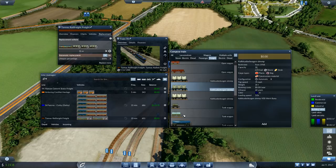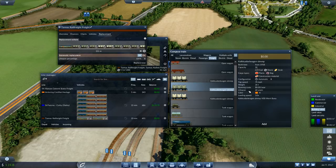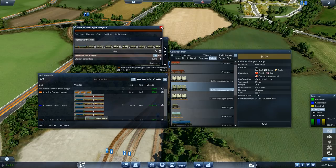1, 2, 3. We'll leave them mixed as well. No color on you. 1, 2. Color on, no color on you. 1, 2, 3. Color that one. Orange. Why not? 2, 3. And color this one kind of a gray color. 1, 3, 4. Yeah, we got it. Replace those.